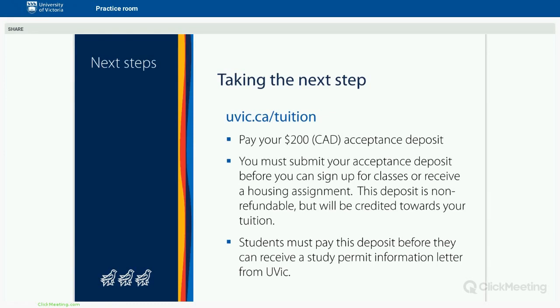The deposit is non-refundable, but it is credited towards your first semester at UVic. And for those of you that do not have Canadian citizenship, you do need to pay this deposit before you can receive a study permit information letter from UVic.